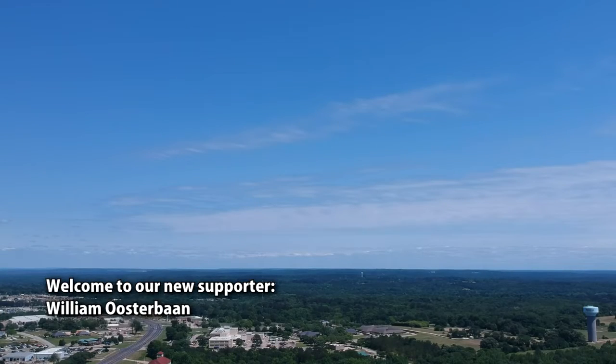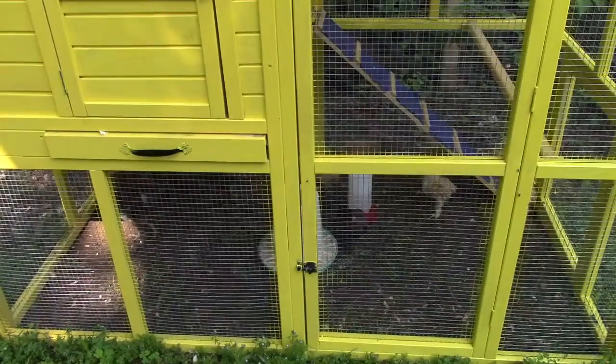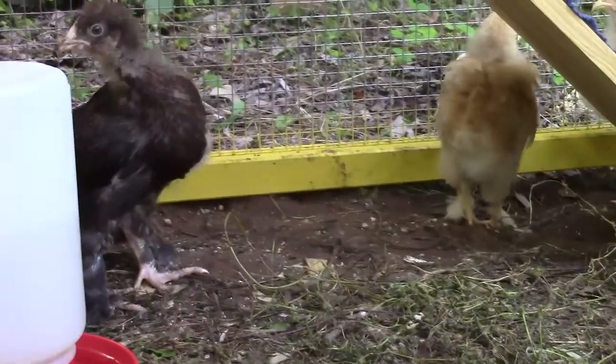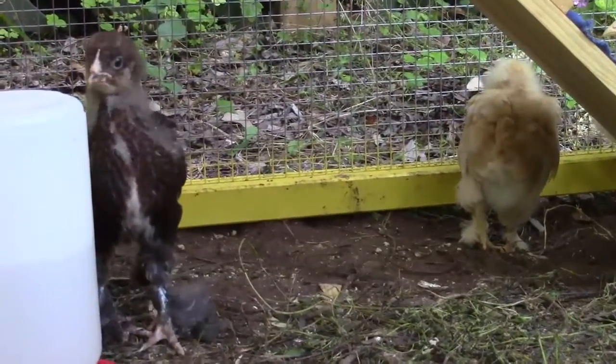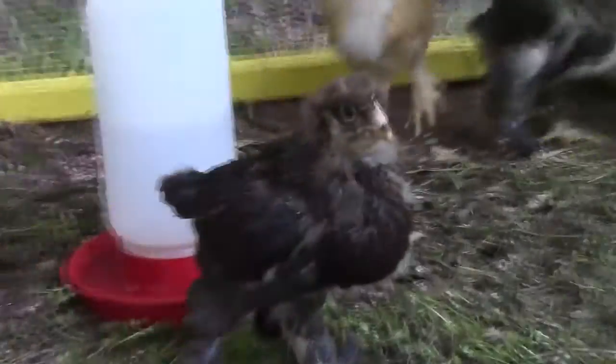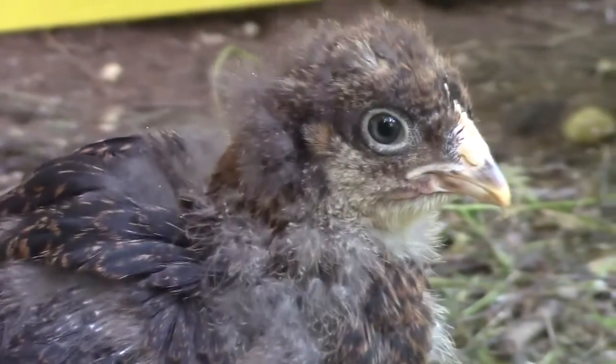Well, it's another day with clear skies here. It is spring, and I know a few of you have been wondering about our chickens. They're doing pretty good. They're outside, growing quite a bit. These are actual Murray McMurray chickens that flew in from Iowa back in April.